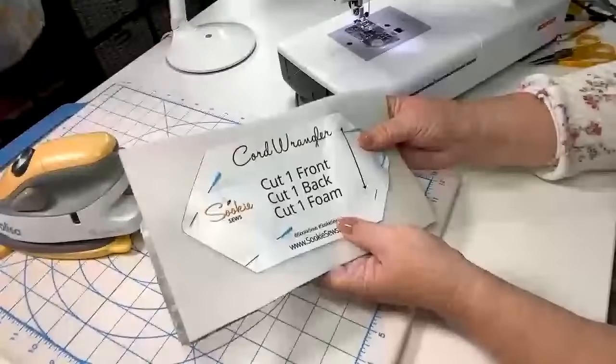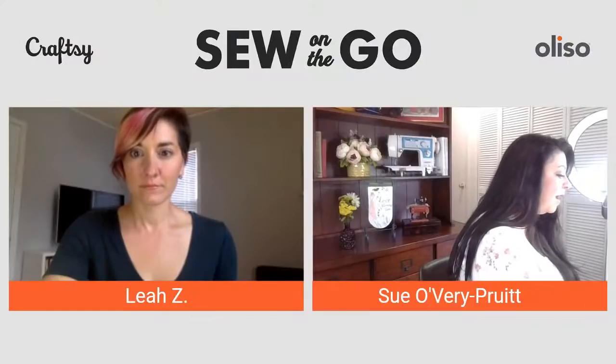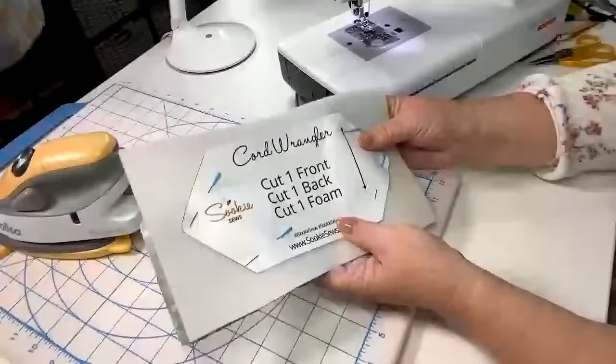And then once you've got everything pinned in place, we're going to go ahead and cut around it. And I am using, I just released my own line of scissors, and they're gold, and they have the little Suki Sews. It's kind of my color.